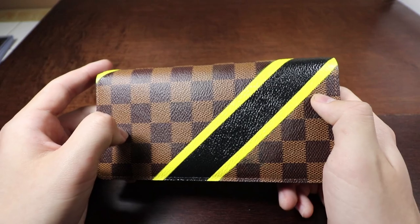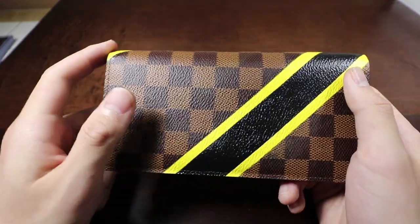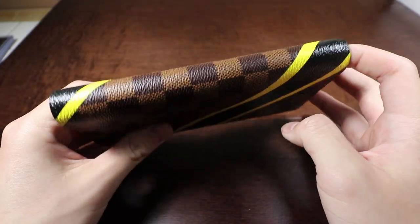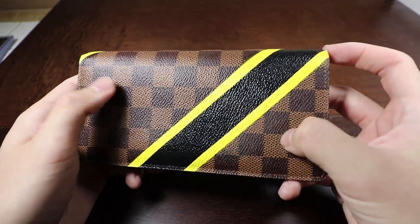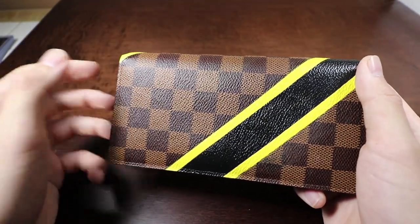So the reason she had this painted was, I think she was at the nail salon, she said, and the nail lady got acetone on one of the sides. I can't remember what side it was, but it rubbed off the paint of the actual product, so it just looked really bad. So she got it custom painted to cover it up.